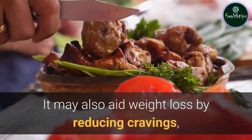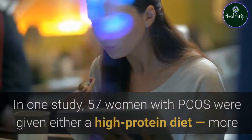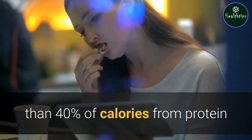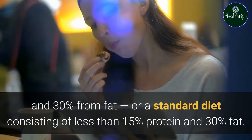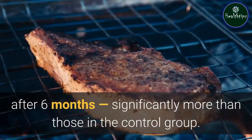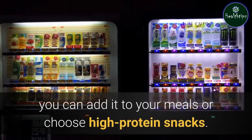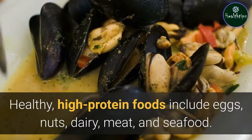It may also aid weight loss by reducing cravings, helping you burn more calories, and managing hunger hormones. In one study, 57 women with PCOS were given either a high-protein diet, more than 40% of calories from protein and 30% from fat, or a standard diet consisting of less than 15% protein and 30% fat. Women in the high-protein group lost an average of 9.7 pounds (4.4 kilograms) after 6 months, significantly more than those in the control group. If you're concerned you're not getting enough protein, you can add it to your meals or choose high-protein snacks. Healthy, high-protein foods include eggs, nuts, dairy, meat, and seafood.